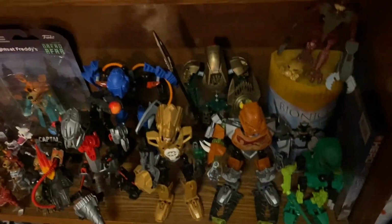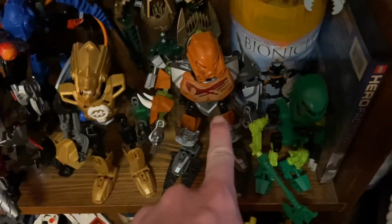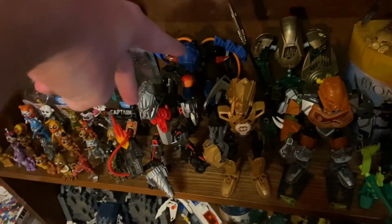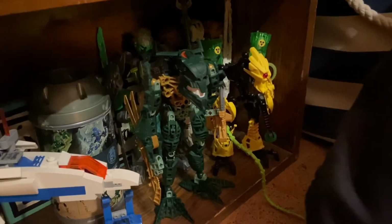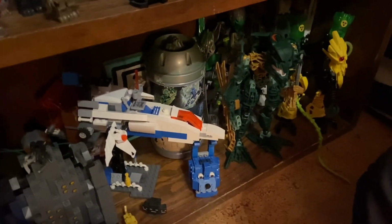Bionicle and Hero Factory. I only have, like, a few on this main shelf. You know, my first Bionicle set, my first Lego set in general. These are two that I, like, always wanted as a child, and I went through, like, a midlife crisis at age 12, so I bought them on eBay. Lewa, because that's my only one from 2001. I have a few more down at the bottom shelf, but, you know. Just some more. There's a canister that I peeled the topping off of, but yep.